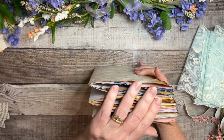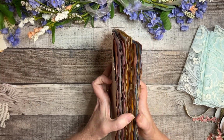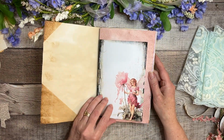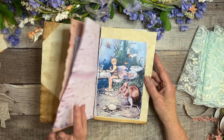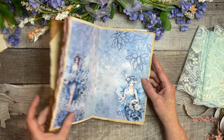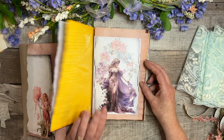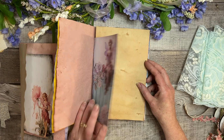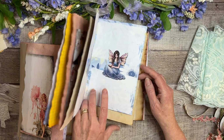Alrighty, so I folded everything in half, cut everything down, and I did a layout roughly of how I want to have things put together. I like to usually alternate between the coffee dyed or whatever, the regular paper, and then the digital papers. So I typically try to alternate them just to keep some interest. And honestly, with all these beautiful colors, I had a hard time trying to figure out how to put all the colors together. So I may change my mind a little bit down the road, but this is basically how I'm going to like it.